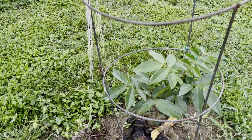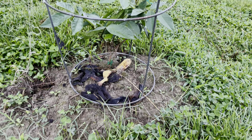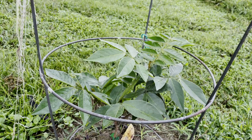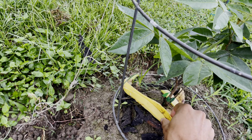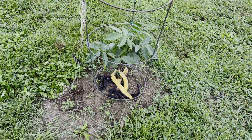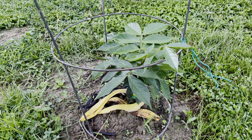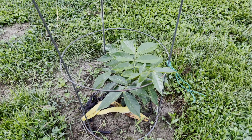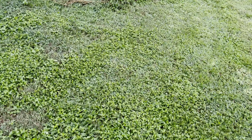Next up, let's get to my banana. This is an ice cream banana tree right here. If you look it up, you'll see it puts out some blue bananas, which look really cool. Little small blue bananas, and I'm sure they taste great. It's supposed to be very, very sweet. I just put her in the ground, maybe like 2 weeks ago, and she's growing great. I put the banana peels down there for potassium, just to help them grow and whatnot.